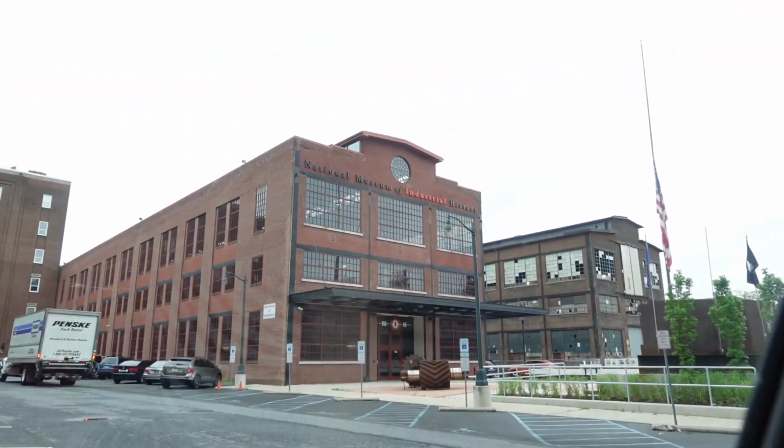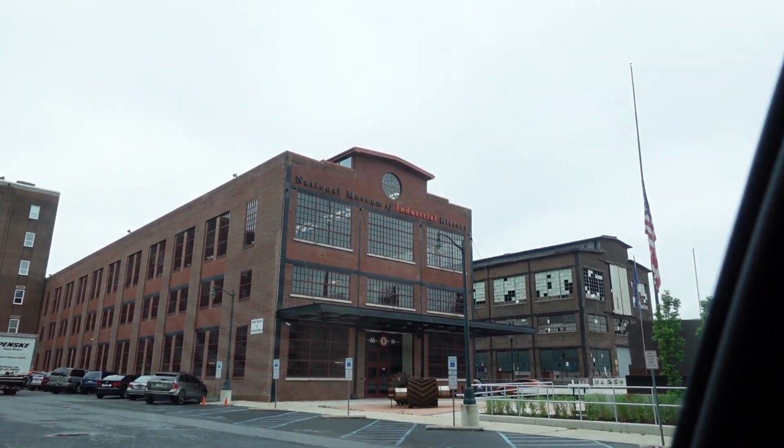Okay, so this area is known for historic industry. Steel mills, fiber and textile mills. And I found that there's a Smithsonian affiliate museum down here called the National Museum of Industrial History. It's right there. So we're going to go in and see some old machines, I guess. Like humongous, crazy old machines.